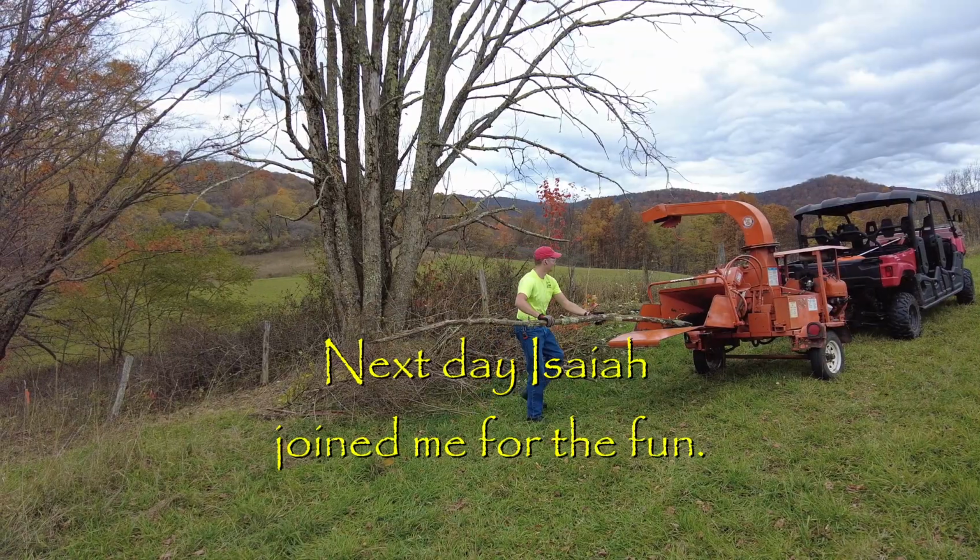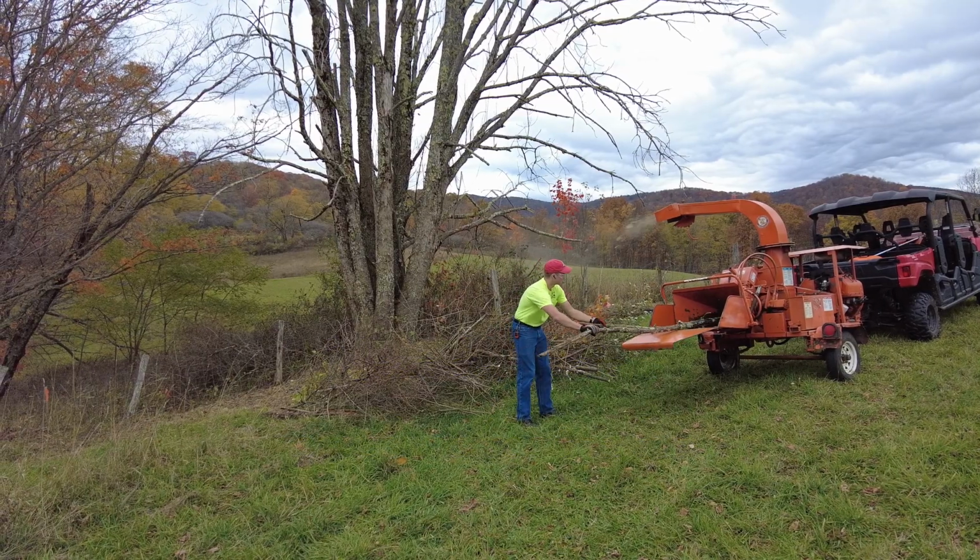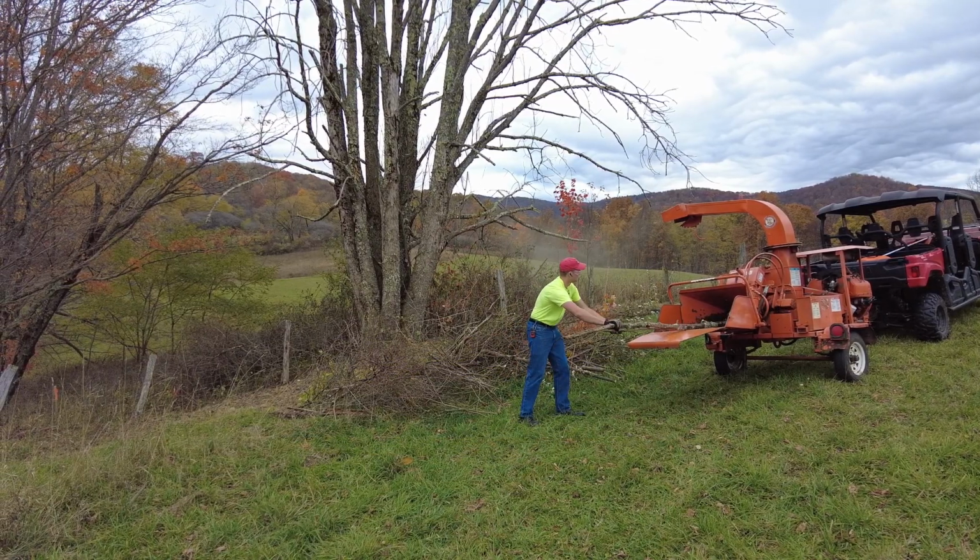All right, well, we're back at it again. We're going to try to finish cleaning up this fence line, get this fence out of here.